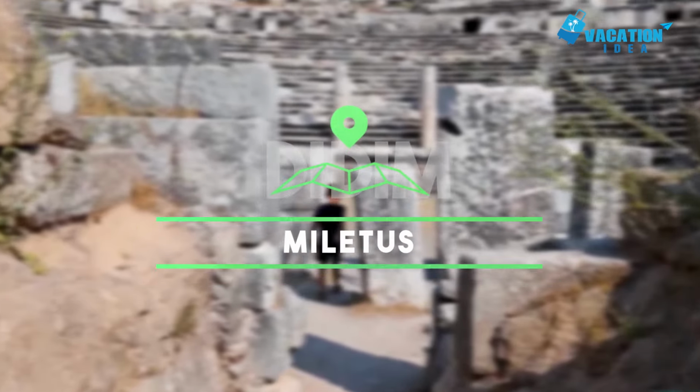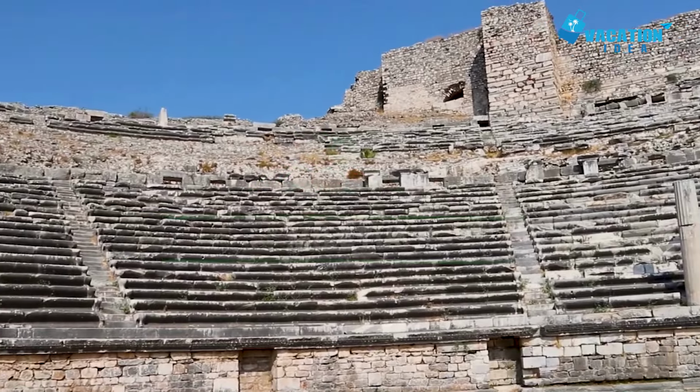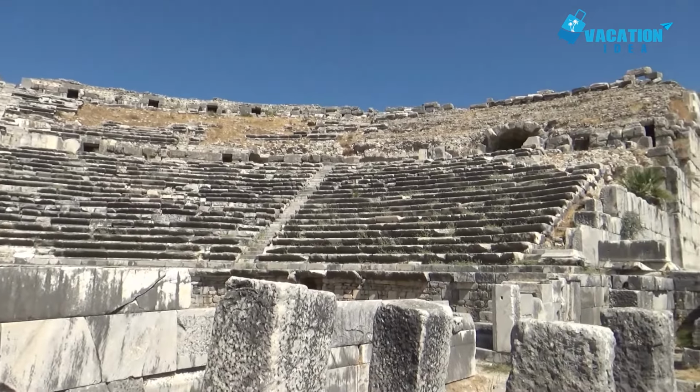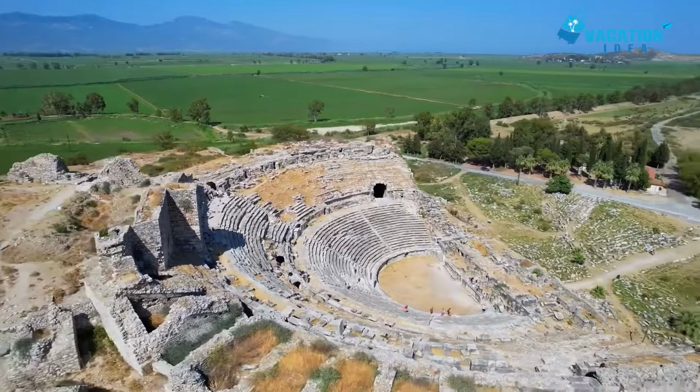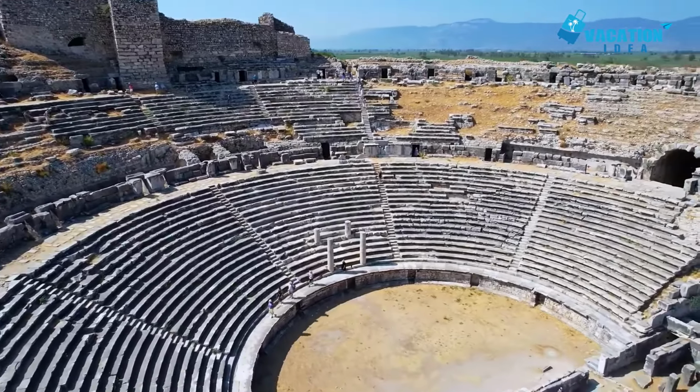At number 7, Miletus. In antiquity, Didim was on the south side of a peninsula that jutted out into the Aegean. On the north side was the ancient city of Miletus, a harbor at the entrance of the now dried-up Latmian Gulf.